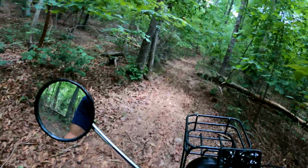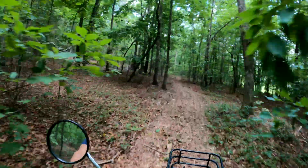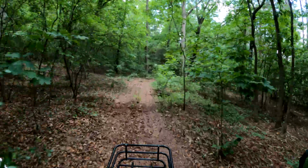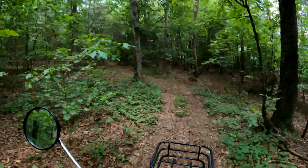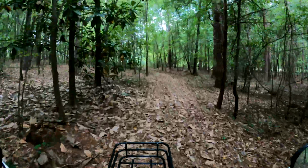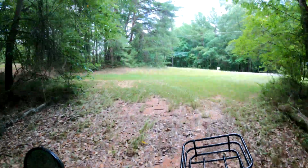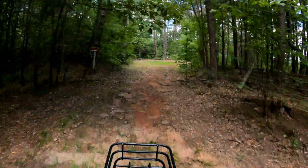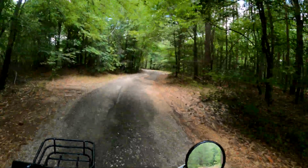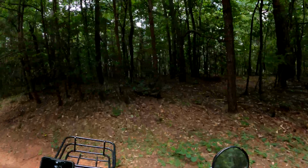Pretty good rocks here, little small climb, little washout there, another little climb here. Let's go over here into the field and get a little dirt bike-ish speed across the field and through some sandy turns and over some terraces. See how it fares there. Got a little cut through here. Might be eat up with spider webs, but let's take it and knock them down if it is.